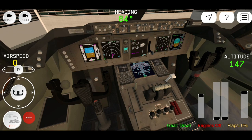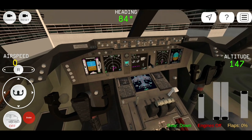Echo Romeo South 2, ground point 75 at the checkpoint. Echo Romeo South 2, ground point 75 at the checkpoint, that's 6051. 1327 on the ground, Echo Delta 9 to the gate.